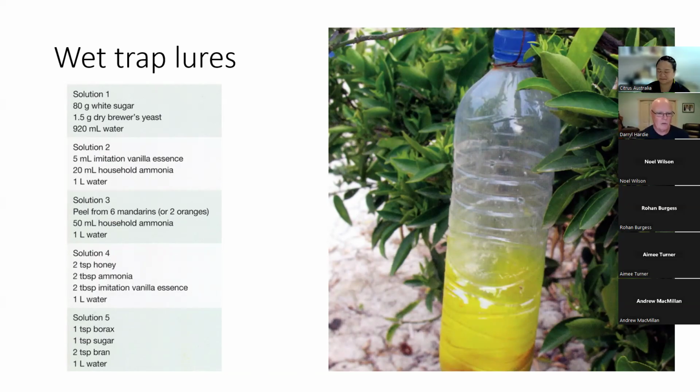The one thing I'll say about this homemade trap is it looks okay, but the holes are too small. You need larger holes in that trap so the fruit fly can get in there. They don't like going through confined spaces. The holes should be roughly the size of somewhere between a 5 and 10 cent piece, if anybody can remember what a 5 cent piece looks like, of course. So make the holes a bit bigger and replace the lure every couple of weeks, depending on temperature. You want a fresh lure that's giving off fruity odors to attract them. Next.